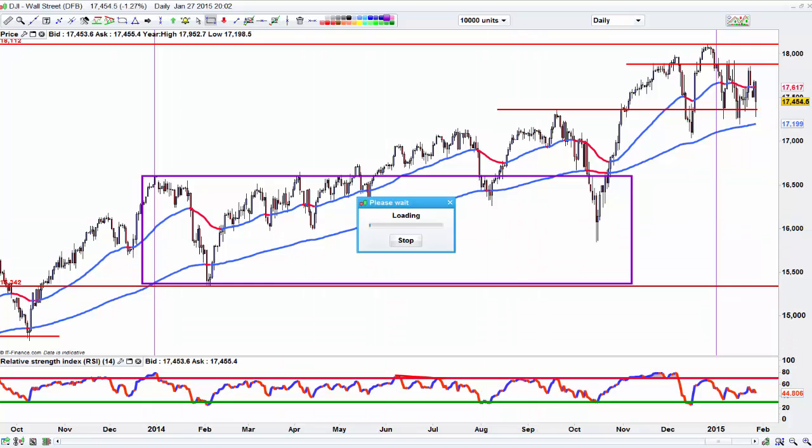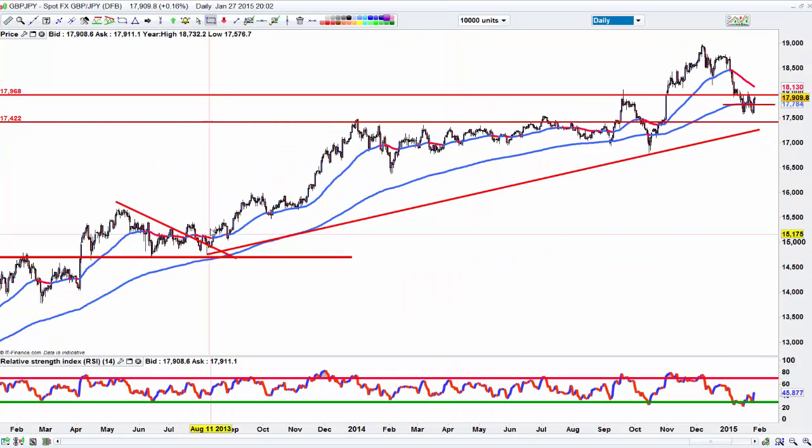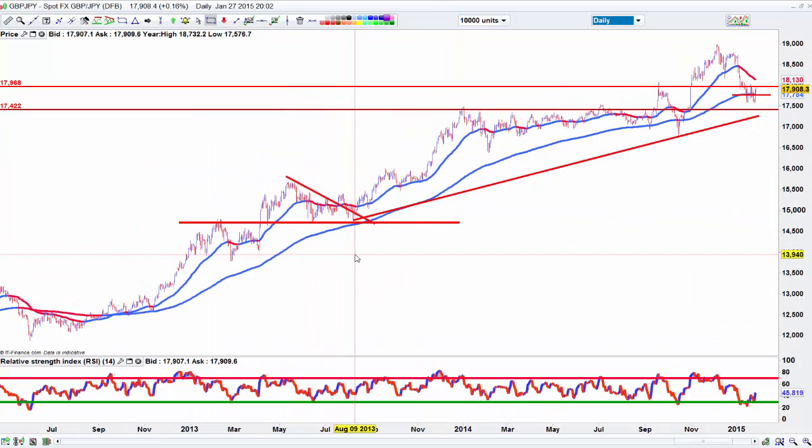The chart I liked yesterday was this. That's the pound yen. We're forming potentially a nice W pattern here. Obviously we need to close above this to get a confirmation out of that, otherwise that could just roll over as well and come and test this massive trend line. I picked up this trend line from this breakout pattern here in August 2013, picked up the low of October last year, and then the support level at 7174 in case this drops out and decides to come back.